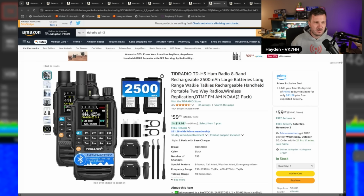Now, this model of handheld would have to be one of my most favorite. This is the TIDRadio TD-H3, and you guys also agree with me because these are incredibly popular. 4.5 star rating on Amazon. The dual pack is $60, so about $30 a radio. They're spectrally compliant. They're easy to program from the front panel. You can use them with CHIRP.